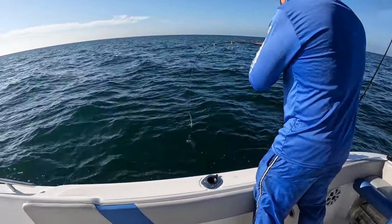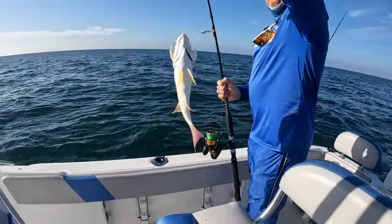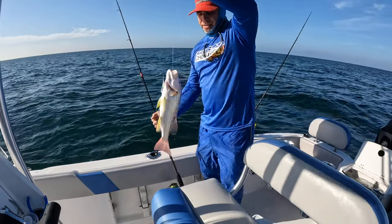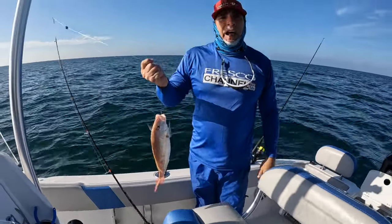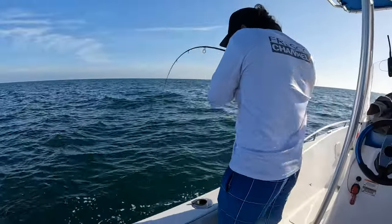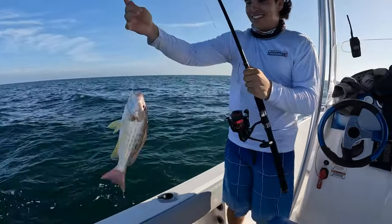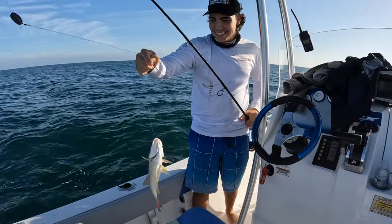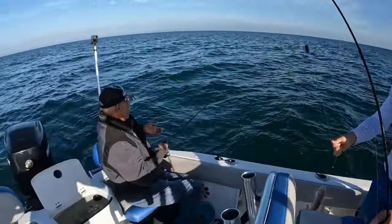Yeah. This is a big one. What is that? Woo! Lane snapper. We found the lanes. There it is, baby. Woo! There it is. Good lord. Live action today, baby, on the west side. Another one. Sound like DJ Khaled. Another one. Whoa, that's a big lane, boy. Yeah. We having dinner tonight. Yes, sir.